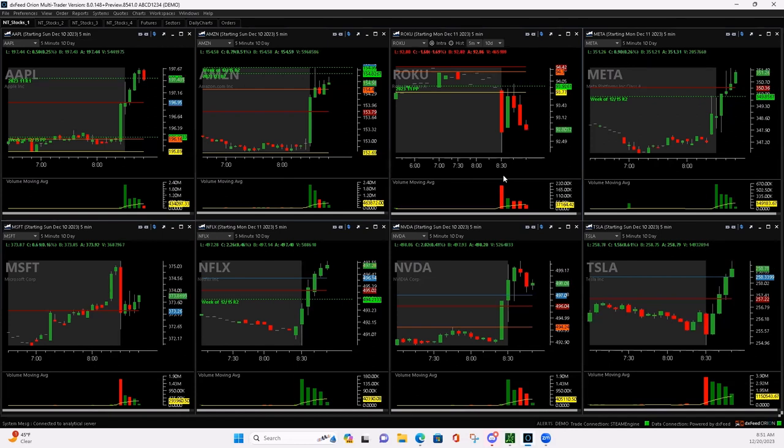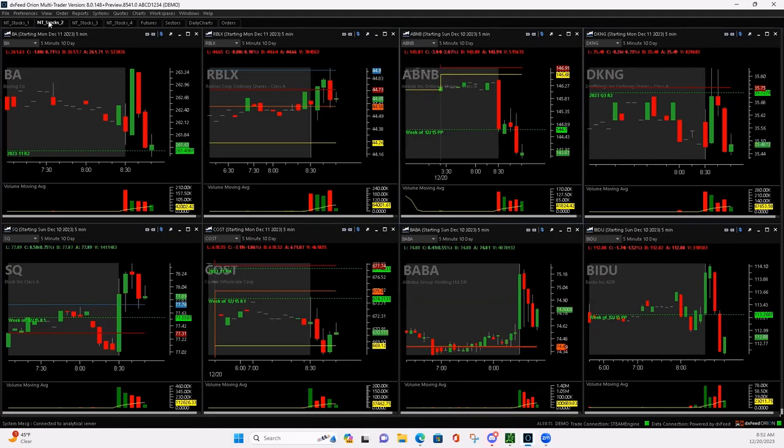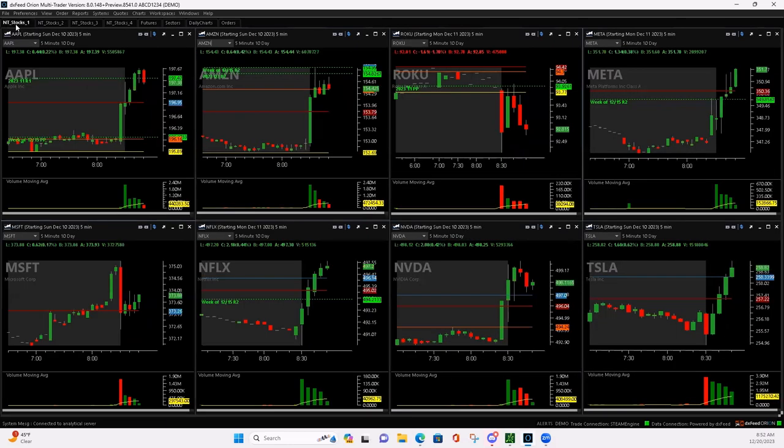All the indices still in the red, but we have some things pushing. NASDAQ, though, is getting close to going green. So NVIDIA push up, pull back to yesterday's high. Wondering if it is going to continue upward. Check NVIDIA here.